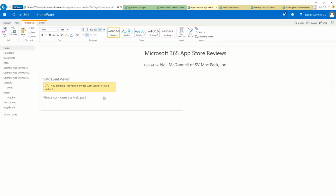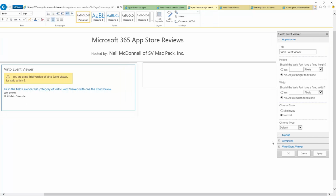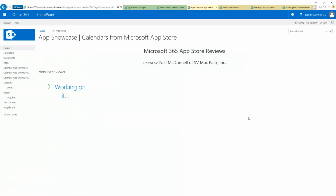So apparently I have 6 days left. I got to configure the web part. Edit the web part here. Let me zoom. Whoa. Fill in the calendar list category. Well, I'm assuming it's trying to give me guidance over here on the tool pane. Yeah, so it's funny. So you put this information in. So let's say unit main calendar. And now we'll say okay and see what happens. Let me go ahead and save out and see what it looks like on a normal page.